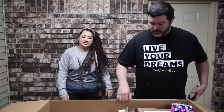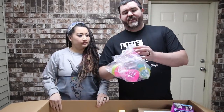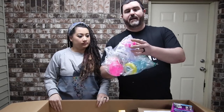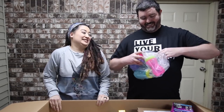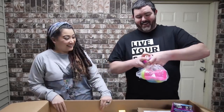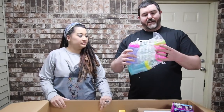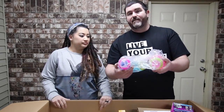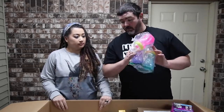$25. I love how some of these items aren't super exciting, but then they make a lot of money. And these are just some straws. I thought they were sippy cups, but it has the sippy straw. Is that what it would be called? Little sippy straw right there. There's three of them in there. We can sell these maybe 50 cents at a garage sale. We may keep these. We'll wait and see.